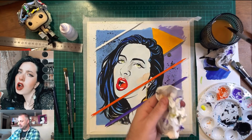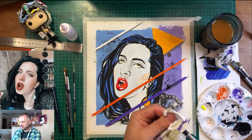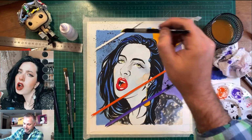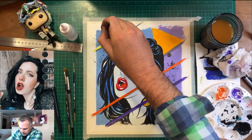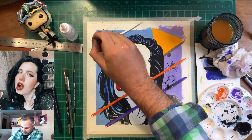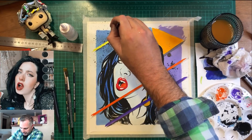So what I'm going to do is just give the brush a bit of a clean and not add too much water to the lemon yellow. Let it be quite thick, just in case that black does want to seep into it. If it's too viscous with water, it's going to bleed in like that. But if I go in thick and heavy, I'm hoping that the black will just push away a little bit.